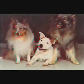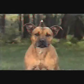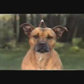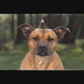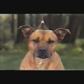These drop ears are a serious fault. As are these fully pricked ears. Remember, the ears should be half-pricked or rose. What about these ears? They're too large and set too high on the head. Here, the cartilage of the ear is too stiff, causing so-called flyaway ears.